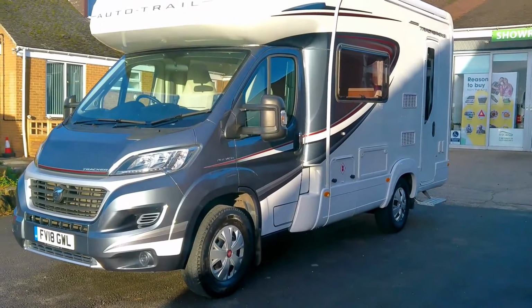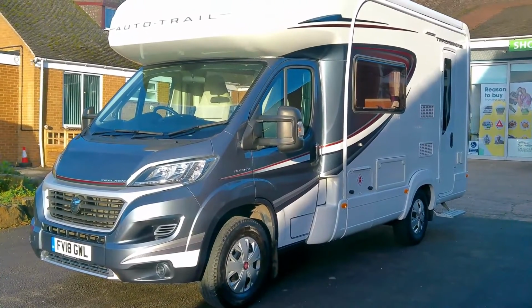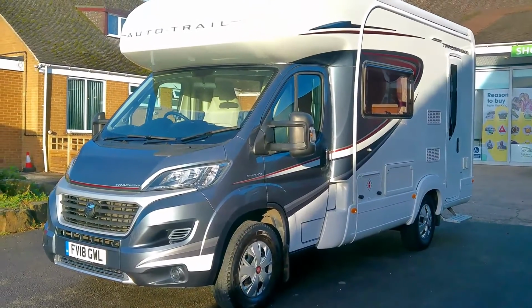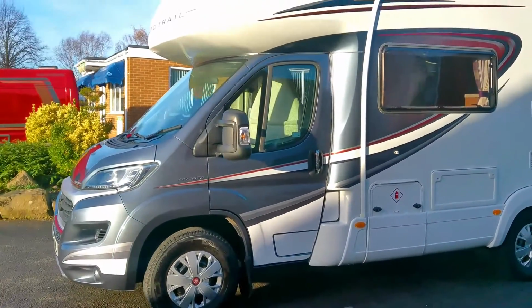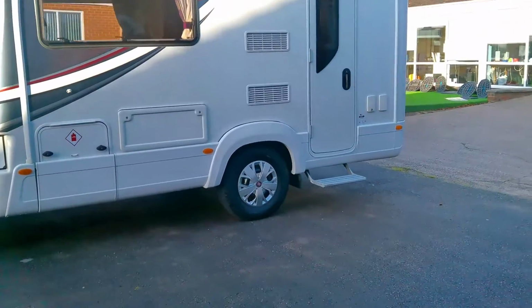Here at Dunaim Leisure, we have this Auto-Trail Tracker EKS on a pre-owned 2018 plate. It's a 2.3 litre, 130 brake horsepower, 6-speed manual transmission. In great condition. And it's a two-berth, this EKS.